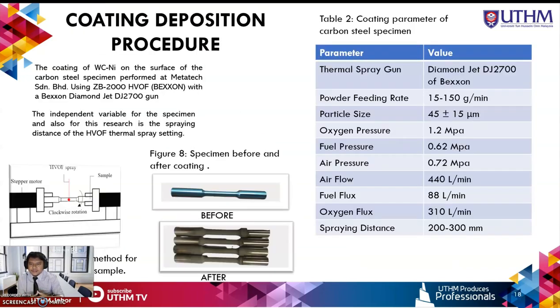Alright, for the coating deposition procedure, the coating of WCNi on the surface of the carbon steel specimen was performed at Metatex Berhad, Shah Alam, using the ZB 2000 HVOF with the Diamond Jet DJ 2700 gun. The independent variable for the specimens is the spraying distance of the HVOF thermal spray setting. We can see the specimen before and after coating. In figure 7, the coating method is for the dog bone shape sample, so the spray gun will be attached at the middle of the dog bone coated steel.